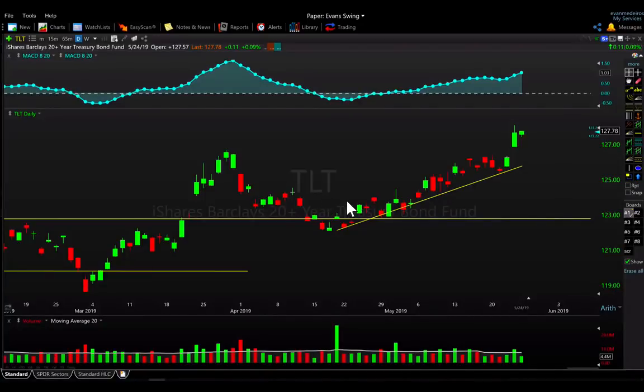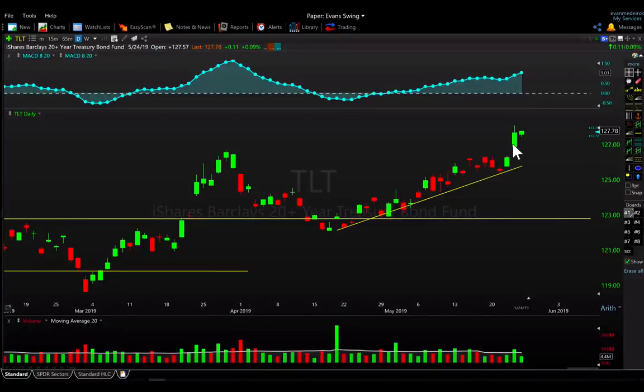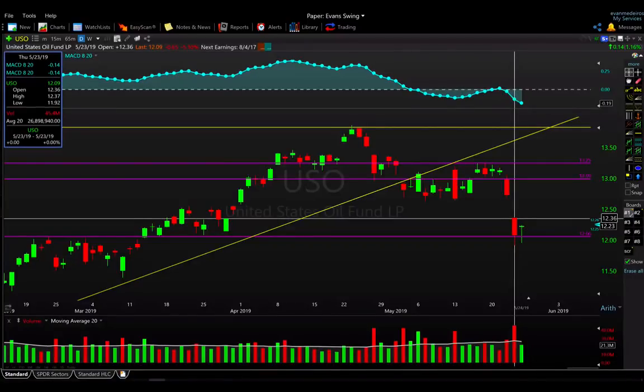We do have, or the bond bulls, I should say, we did end up scaling some of this position off on Thursday here. We sold about a third of it, and we continue to hold a position here in TLT, continue to trail up our stop, but we did take some profits and continue raising that stop as prices move higher in TLT.